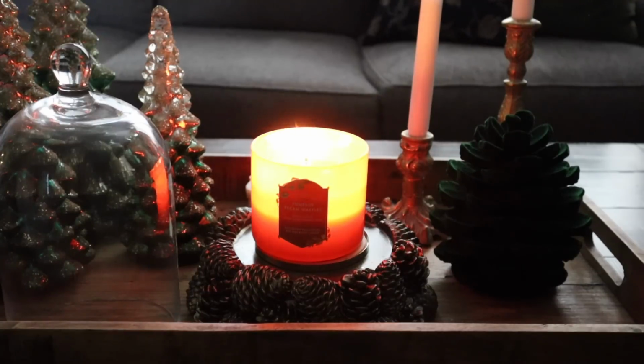I love this one so much. And I am definitely one of those people that takes this one from basically September through the end of December. So if I can get my hands on more of it, I'll definitely grab another one or two, but I'm not sure it's super readily available right now.